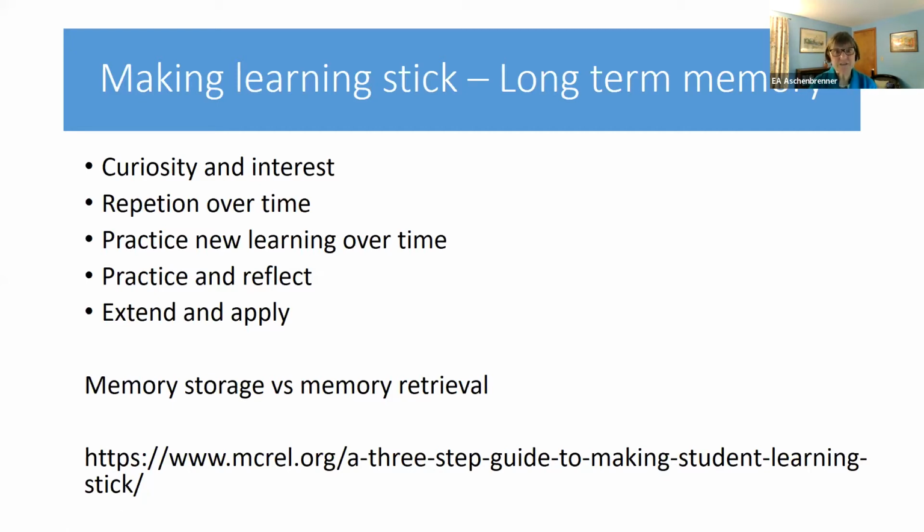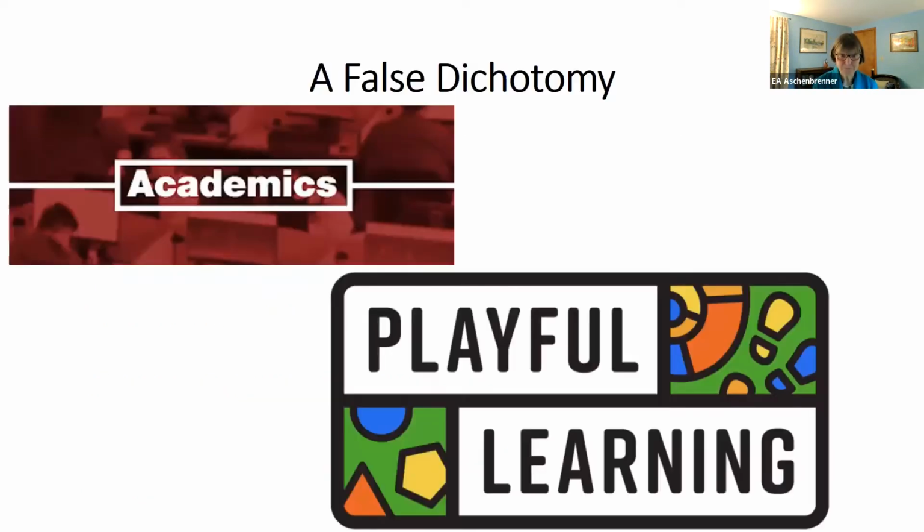I think a powerful statistic is that 90% of learning is lost in 30 days. That has to do with all of the information that gets bombarded. So we really have to think about those conditions of learning if we want to make learning stick, so that kids can remember it, not just store it, but remember it and be able to use it in their working memory as kids are engaged with different learning tasks in the classroom.